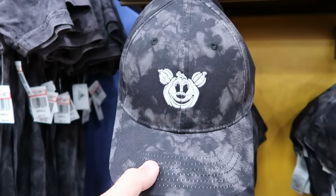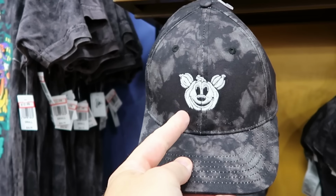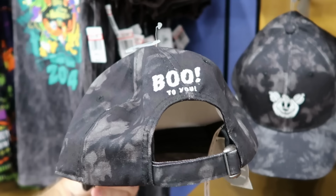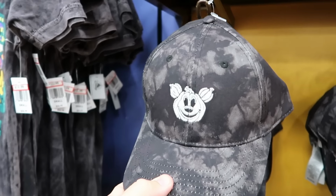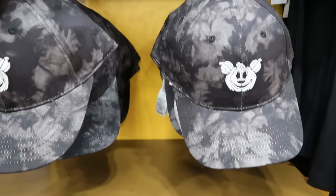Yet another adult-sized baseball cap for Halloween. This one does glow in the dark as well. It's embroidered with the mini Mickey Mouse jack-o'-lantern on the front. The backside says Boo to You with the adjustable strap. This one is now $7.99, marked down from $30.